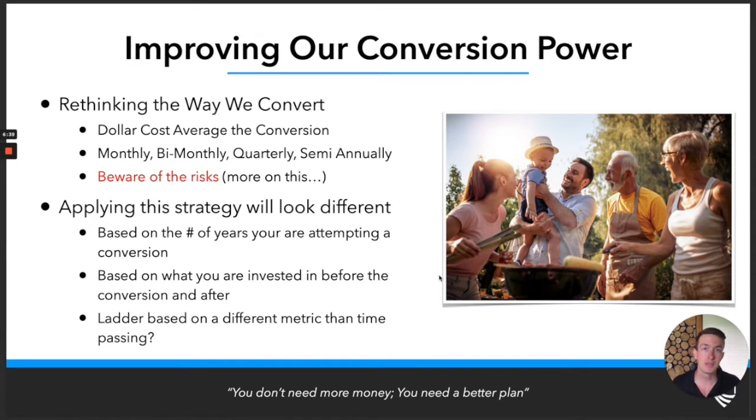Okay, something in 2017 was eliminated as part of the Tax Cuts and Jobs Act, something called recharacterization. Basically, prior, you were able to perform a conversion at the beginning of the year. If you ended up converting too much and threw yourself into a tax hurdle or a bad tax situation, you could reverse that conversion, essentially recharacterize that conversion. Well, that is no longer available. So once you make a conversion, you are essentially stuck in that conversion.